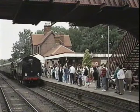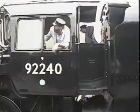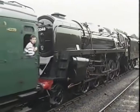Further 9Fs have been preserved by a purchase from Woodham's at Barry. The first of these to be restored to working order is 92240 on the Bluebell Railway, which is seen on its rededication day in September 1990.